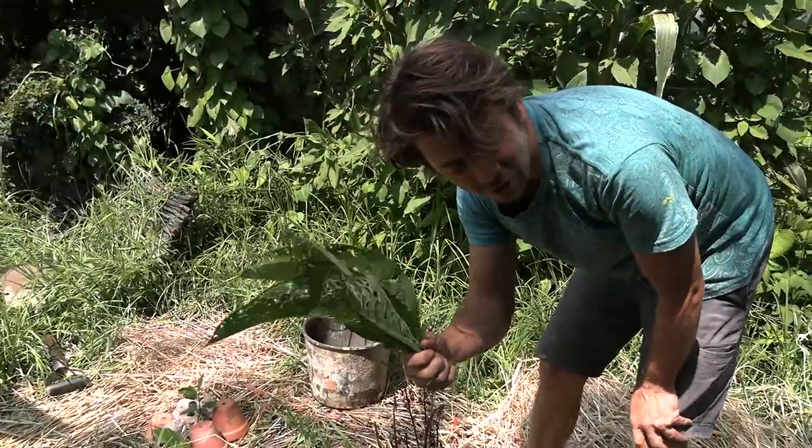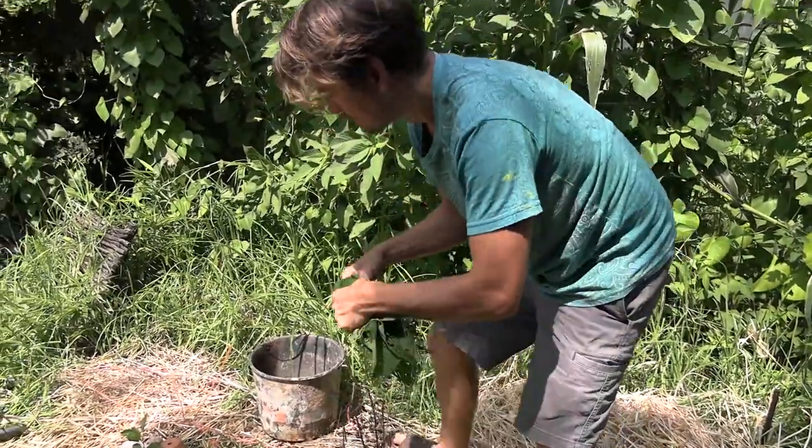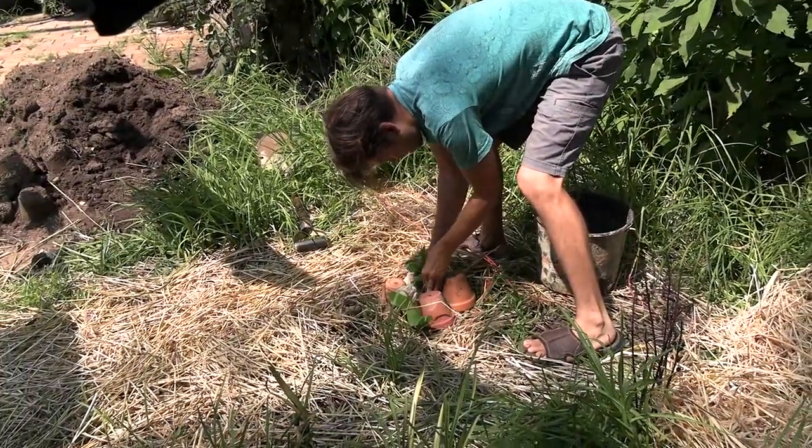Comfrey, lots of nitrogen. This stuff is what fruit trees need. So you tear it and you feed a fruit tree, the little apple tree.